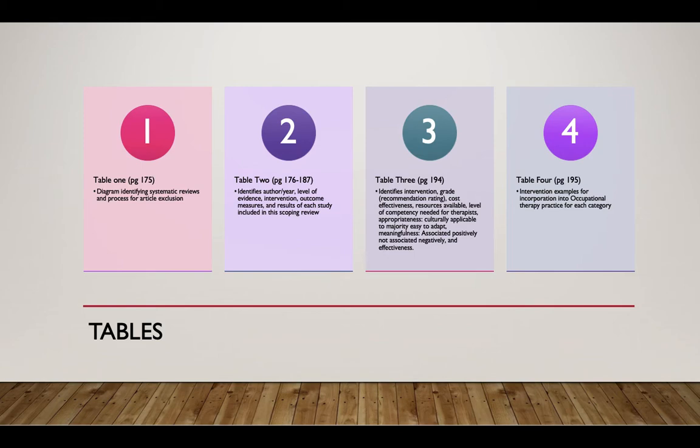This provides intervention examples for incorporation into occupational therapy services. And it gives kind of an example for each of all the articles reviewed and how to incorporate it into your practice. So that's going to be super helpful if you want to take a look at that, and that'll help you identify if it's applicable to, like, the acute care setting.